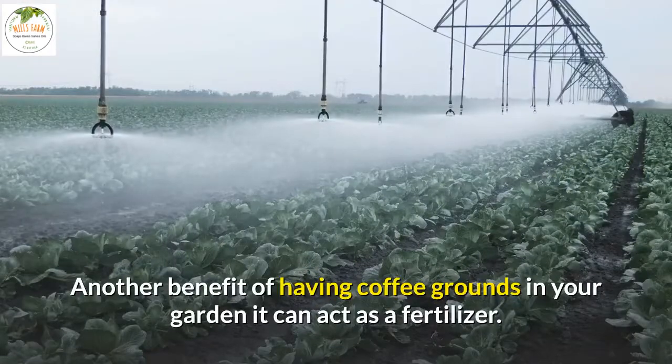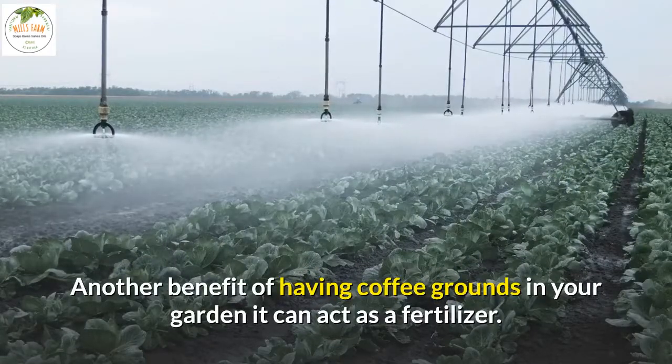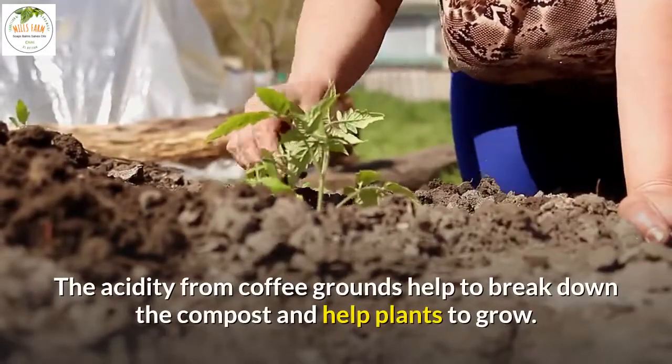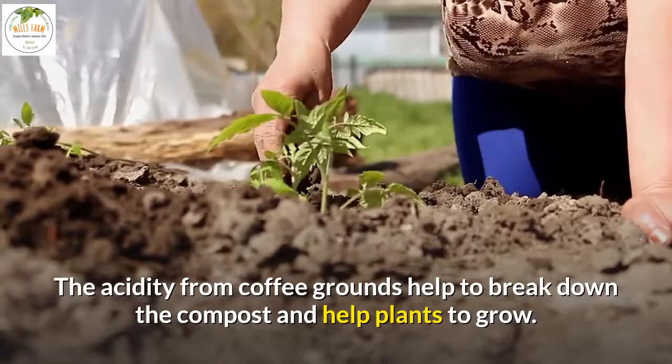Another benefit of having coffee grounds in your garden, it can act as a fertilizer. The acidity from coffee grounds helps to break down the compost and helps plants to grow.